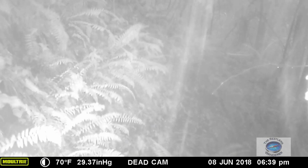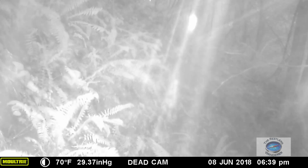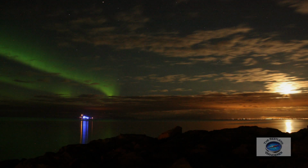The last clip is catching a huge storm that passed through the area. It caused a lot of flooding in the region, and whatever was left in the gully got washed away that day.